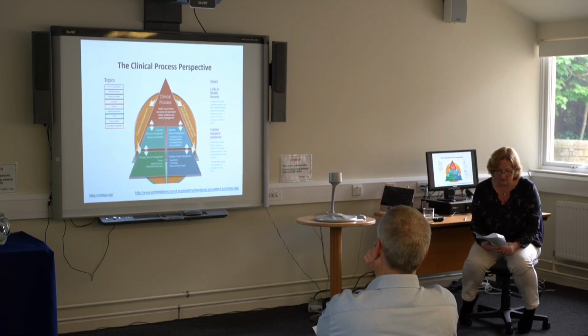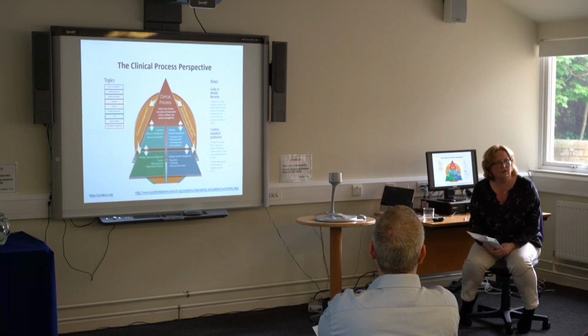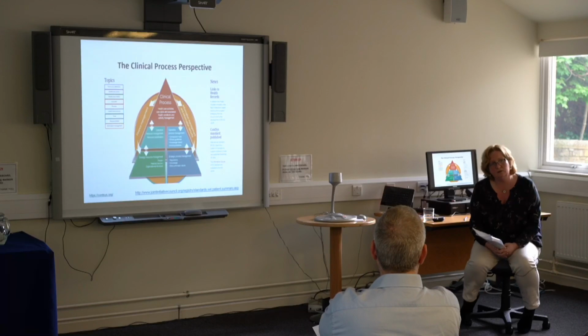I also have mentioned there on the bottom right hand side a link to the Joint Initiative Council report, which was published in February of this year. Stephen Kay has been involved in that, and multiple stakeholders from the UK have been involved in this work, as well as in America and Canada and around the world. And they've put their hearts and souls into developing a use case for a patient summary record.